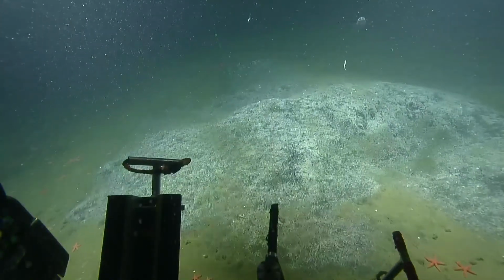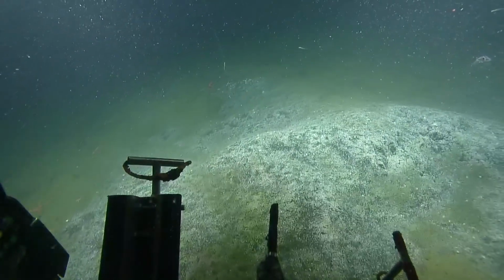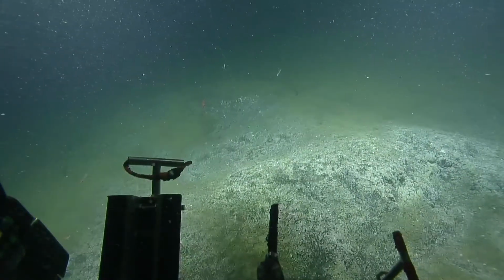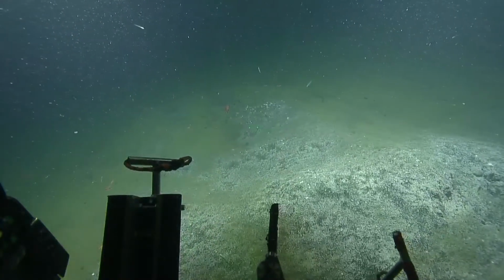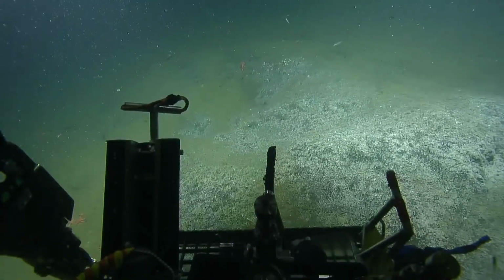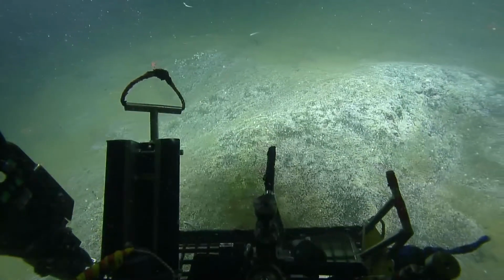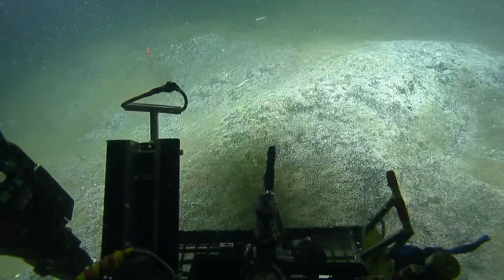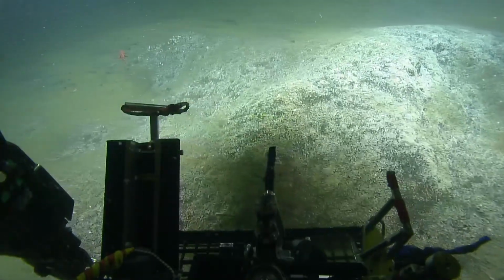What's the plan? Are we gonna keep going to waypoint 5 then? Yes, let's look around a little bit more before we take off, see if there's anything else in this area. Can we move ahead a little bit, maybe? Can I have downlight on? Downlight? Yes, please.